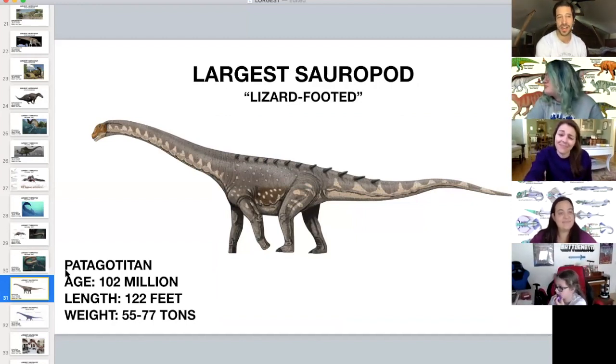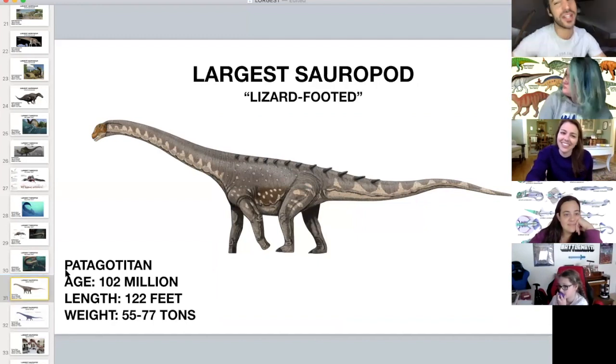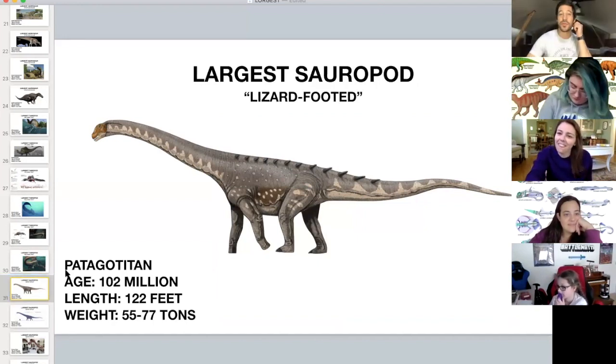It's not very specific. It's not quite as specific as some of the other ones. That is fair. But here it is, ladies and gentlemen. Now, there is still a fair amount of debate. With respect, I'm going to unshare for a second. There's a fair amount of debate with respect to which is the actual largest sauropod of all time.